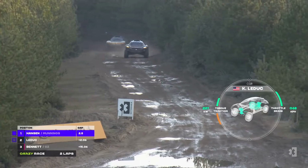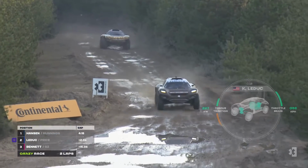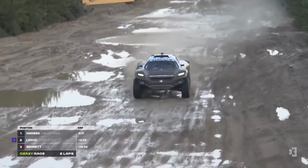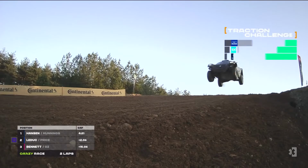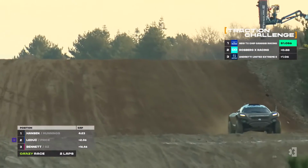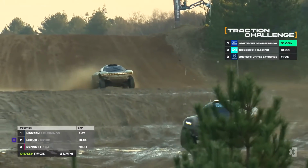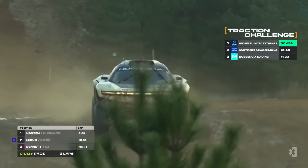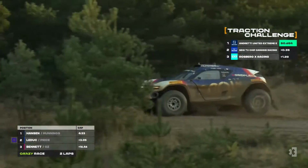A bit of clear air. Yep, so Hansen deploys hyperdrive. Will Leduc use it now, or will he wait and hold on and try and use it to gain more advantage towards the end of this lap and go for an overtake somewhere? Yeah, Leduc's waiting, hasn't he? Definitely. I can't really see. I mean, there is a straight later on. He flies up high in the background now. The gap, yes. And the traction challenge, Andretti United did a 50.6 through there.